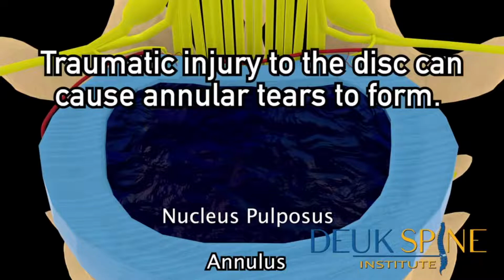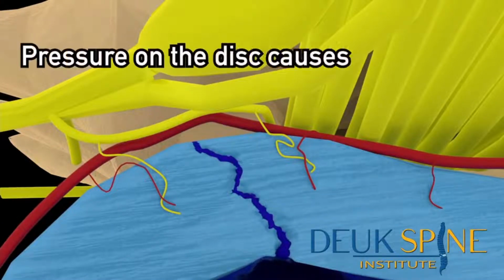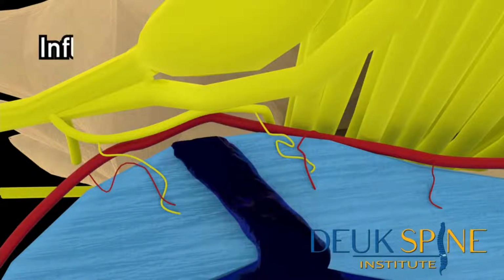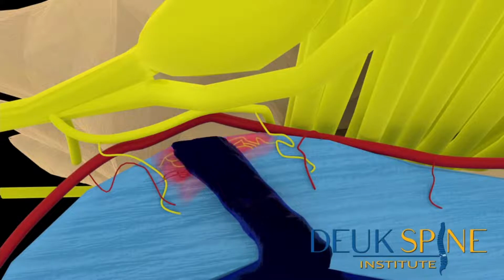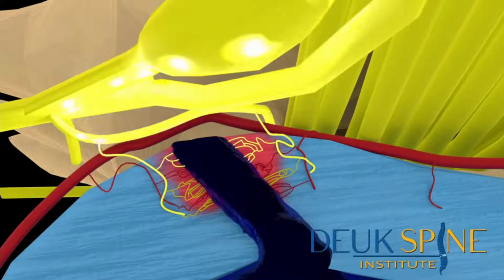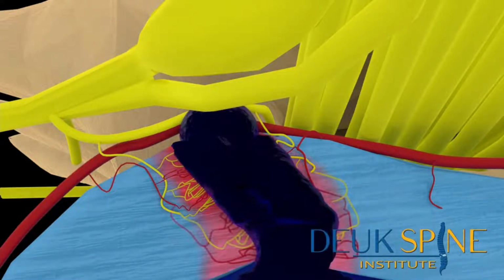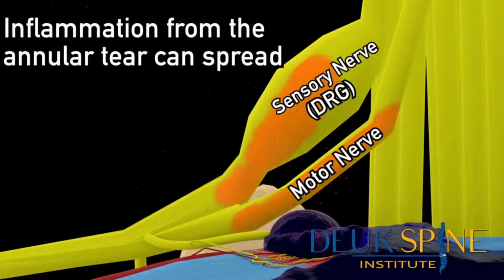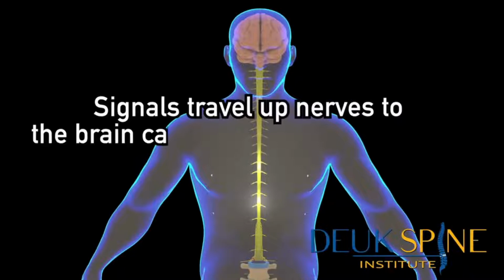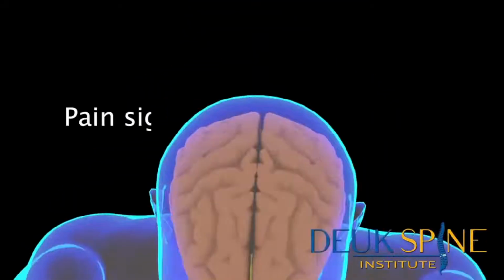Traumatic injury to the disc can cause annular tears to form. Pressure on the disc causes herniation of the nucleus pulposus through the annular tear. Inflammatory tissues develop within the annular tear, causing back pain. The inflamed annular tear generates pain signals. Additional injuries can cause symptoms to worsen. Inflammation from the annular tear can spread to nearby nerve roots, causing leg pain. Signals travel up nerves to the brain, causing localized back pain. Pain signals reach the primary awareness of pain.